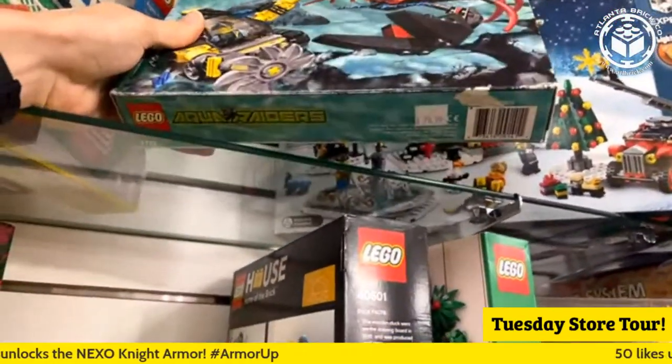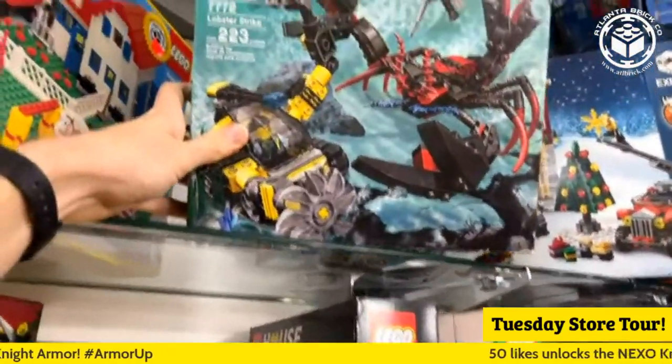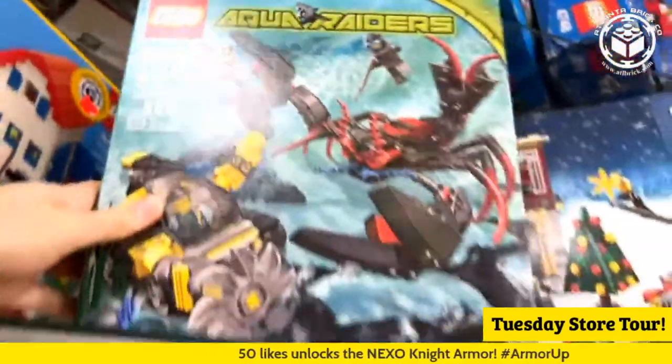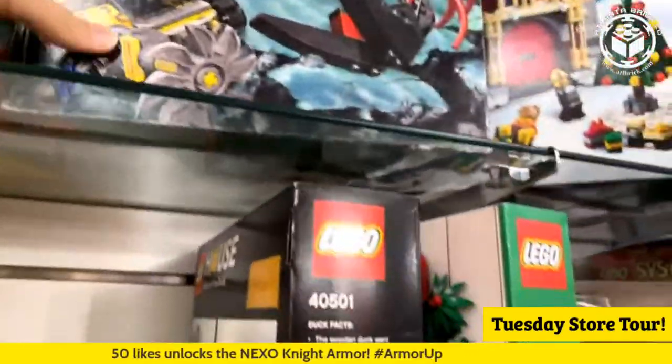Lobster Strike. 7772. This one is $80 sealed. So that's a pretty cool set. It has a blue Power Miner / Rock Raiders crystal there. That's pretty cool. Two of them. Very nice.